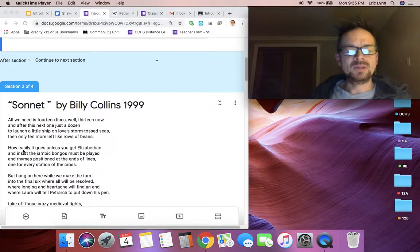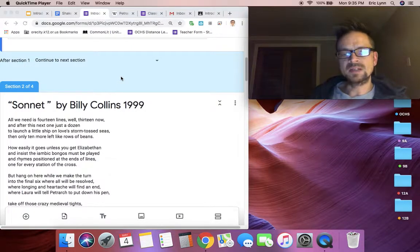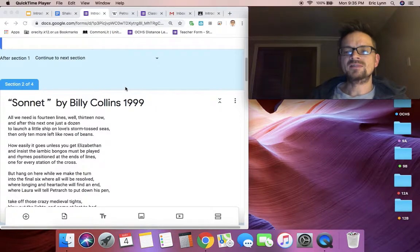And then Billy Collins gets talking a little bit about if you want to get Elizabethan. Shakespeare lived in Elizabethan times, the times of Queen Elizabeth, and insist on the iambic bongos. I'll just talk a little bit about iambic pentameter. There's 5 feet, and each foot has the kind of rhythm that sounds like a bongo, which sounds kind of crazy, but I'll show you an example.